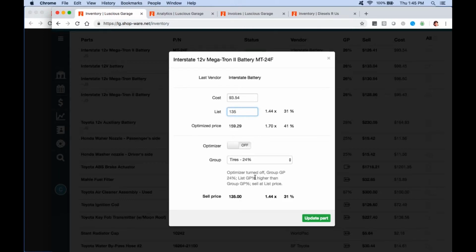So kind of like what we were talking about before with the optimized price being a floor for profitability, the group does the same thing. The group assigns a floor for your profitability for these parts. If you want to go in and change your list price to something else because you want to sell for a little bit more, but you keep the group price there as a fallback, you can do that.